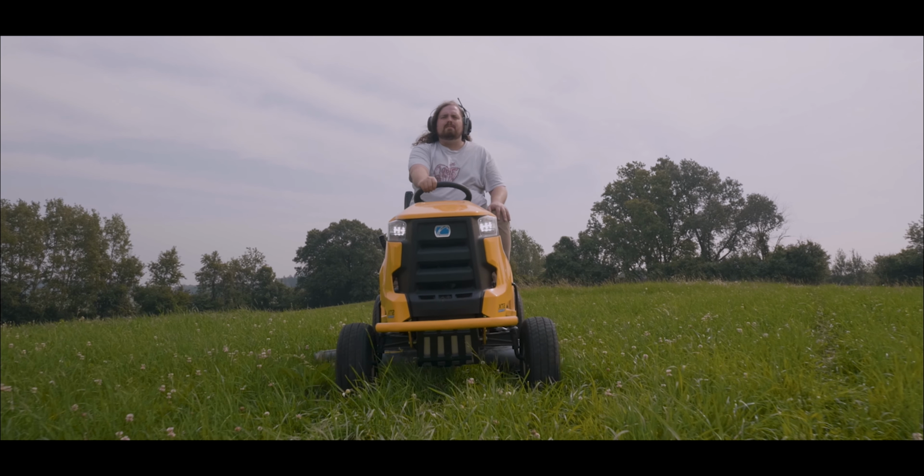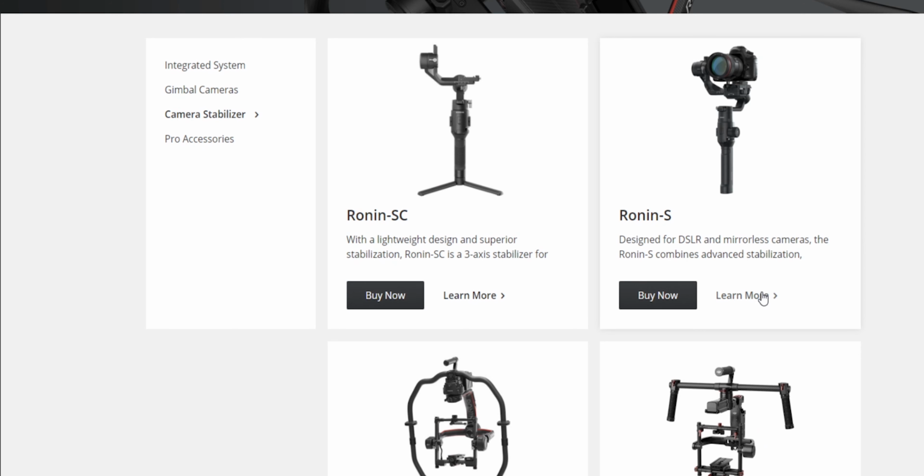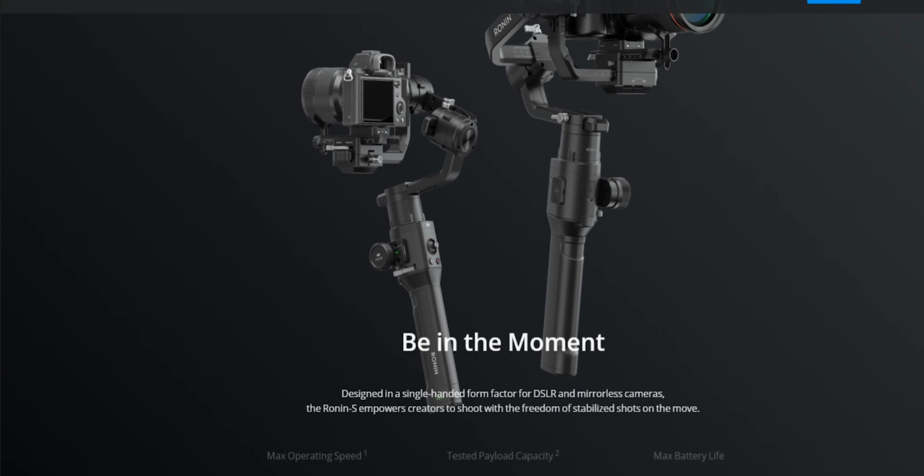Currently I have a 502 head on there, and so it's fine. Oh, my gimbal. I have the original Moza Air. It's fine if you need a quick shot with a light camera, but it is not all day reliable. DJI's stuff is generally the best balance between quality and price, so that's what I recommend.